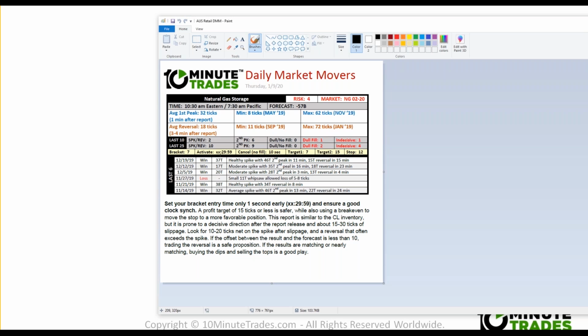I activated our software 1 second before the news got released. We have a rule that we cancel the trade after the news is released. In other words, if natural gas is released and in 10 seconds there's no fill, we cancel the trade because that's too long to wait for 99.9% of all natural gas reports to fill a trade.